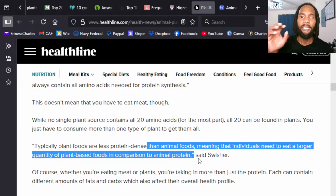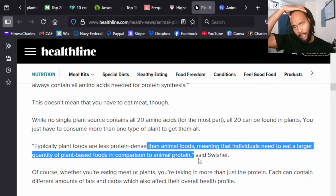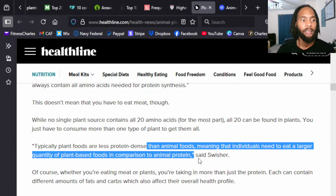But guess what? If you are only eating plants anyway, you're going to eat only plants. So you're not really worried about the quantity. For breakfast, you're eating plants. All right, let me give you an example of my day. I'm just trying to think about the fact that you don't have to worry so hard about larger quantities of plant-based foods, like it says here, right?